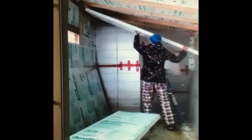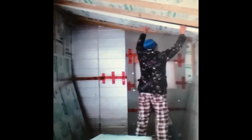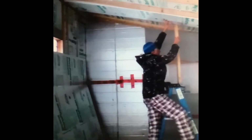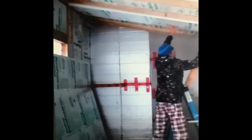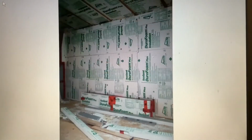And this was so silly. This is where you need a second person to hold stuff up. Oh, man. And I thought it was so clever, holding it up with a board. Pride comes before the fall, and the thing fell down and bonked me in the head. It was so funny. But I got it done.